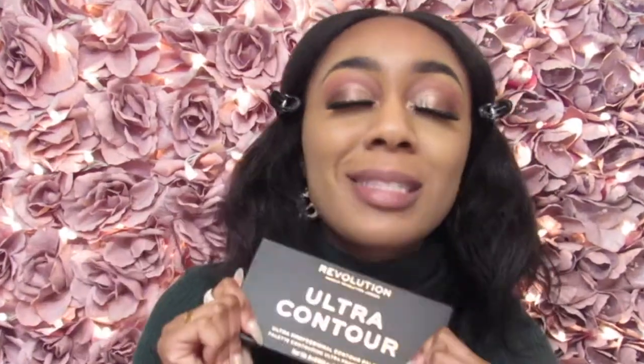Like, yes, yes, yes! According to Makeup Revolution on the Ulta website, they said the complete contour and highlighting palette is here! The Ultra Contour Palette by Makeup Revolution has 8 powders for perfect contouring and sculpting with an additional 2 merged baked highlighters for illumination, assembled in a large palette with full-size mirror.